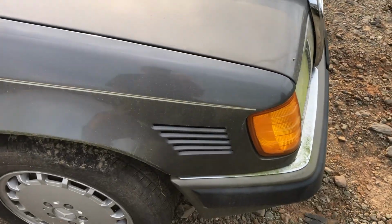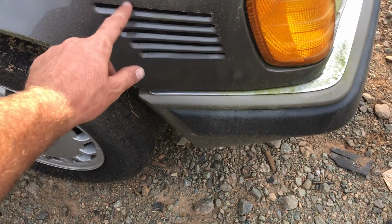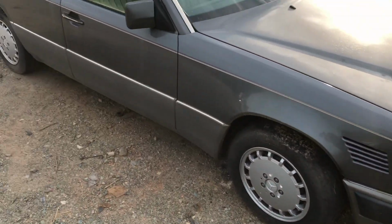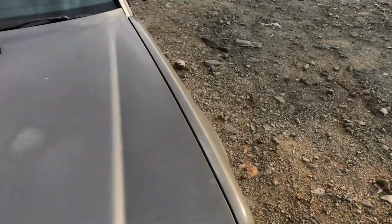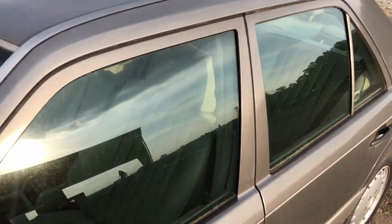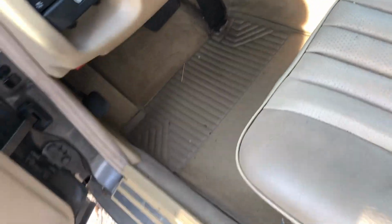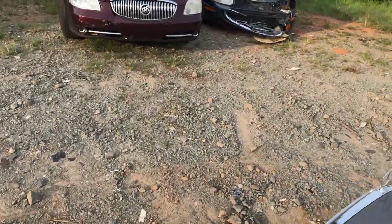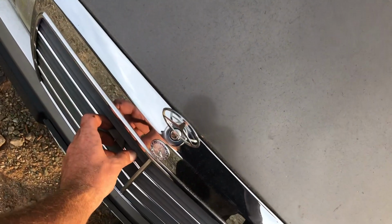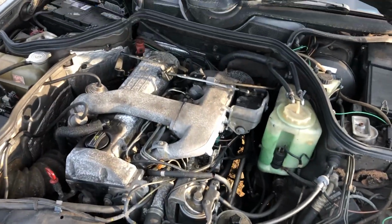I do like this vent. This must be for the turbo diesels. I do like that. Kind of makes it look sporty. But it is a nice car. A really nice car. Now these motors, these 2.5s, they don't really have electronics on them. It's all vacuum. So you essentially can put this in, say, a truck, do a swap, and this will run off of biodiesel and all that stuff that people are making diesels run on now.